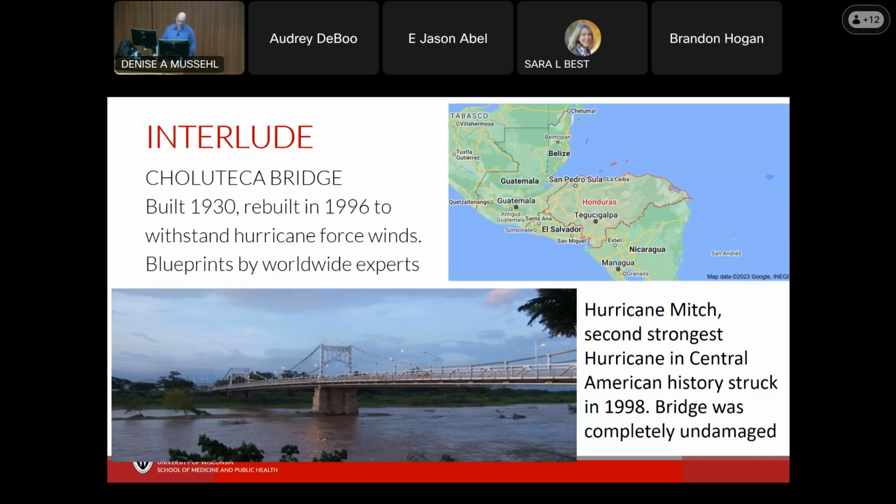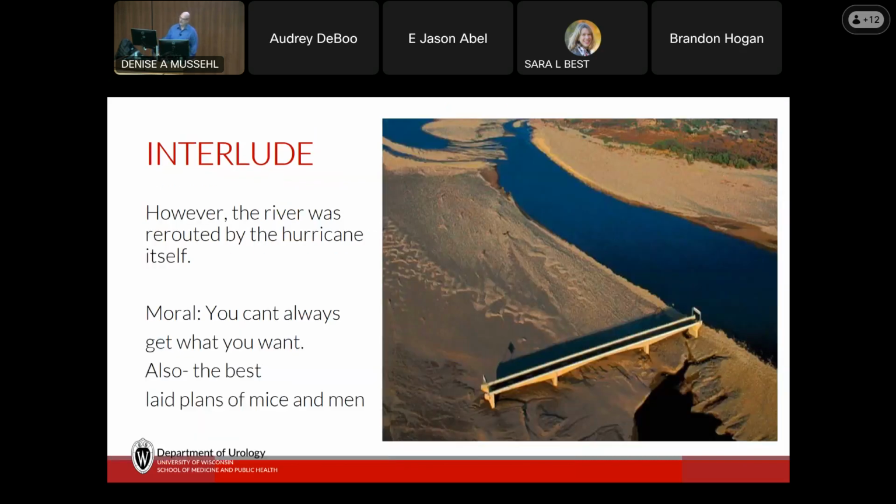And over a 10-year period, they found a number of people around the world to put up a blueprint to make one of the strongest bridges in history. So they put up this bridge. It finally got built in 1996. 2 years later, one of the strongest hurricanes in Central American history hit, called Mitch, and the bridge itself was completely undamaged. However, the river was rerouted. And so it ended up that the bridge did nothing. It actually didn't cross the river at all at that point. And so sometimes the best laid plans don't really take you very far. And so that was the Choluteca Bridge.